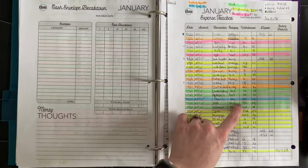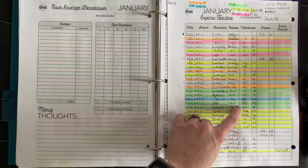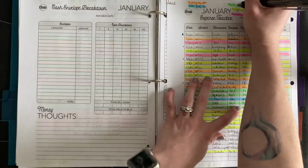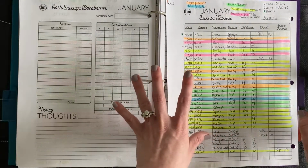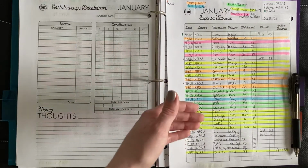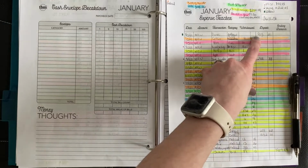We try to eat at home as much as possible, and we've drastically reduced our food spending. Also my groceries are a little higher. We're averaging 120 a week on groceries, and that's because I buy a lot of baby food, and it would be higher if I didn't buy from Aldi.